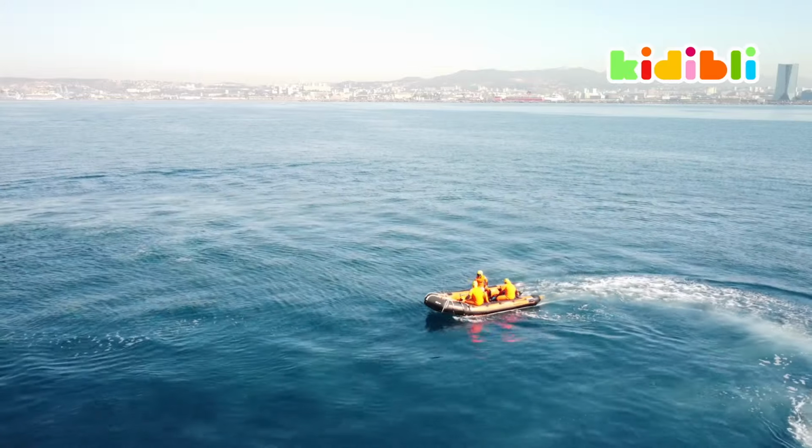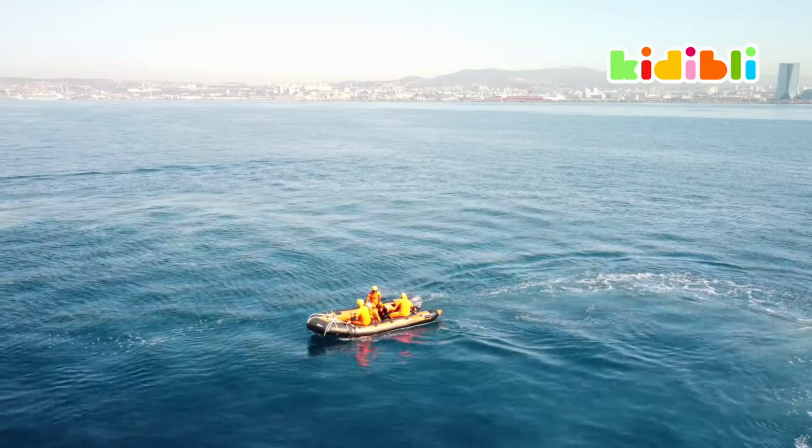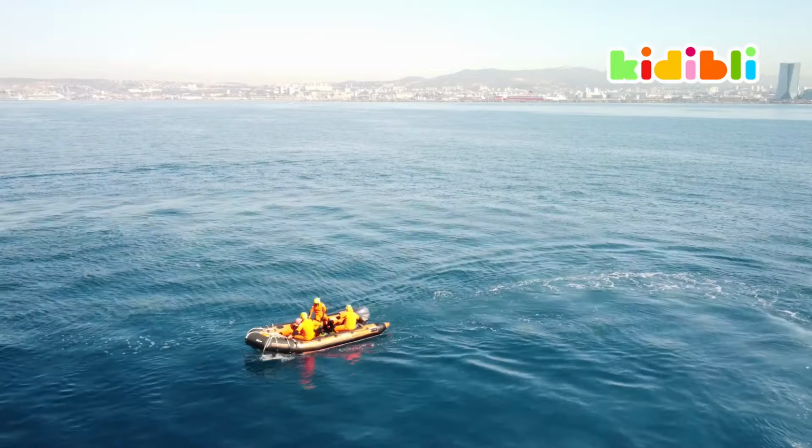So, we're gonna simulate a rescue. To be precise, I'm gonna be thrown in the water and they'll go and rescue me. Yay! Let's go!